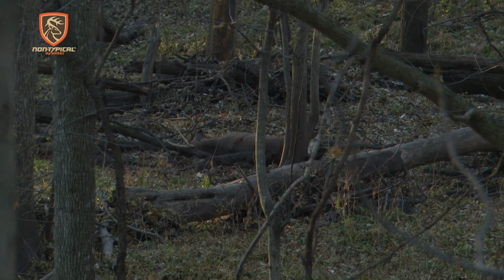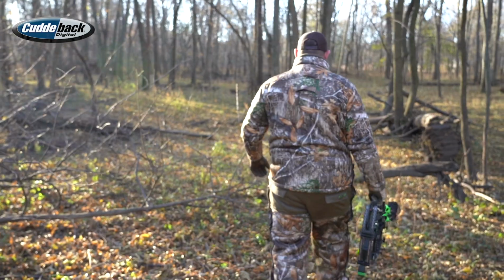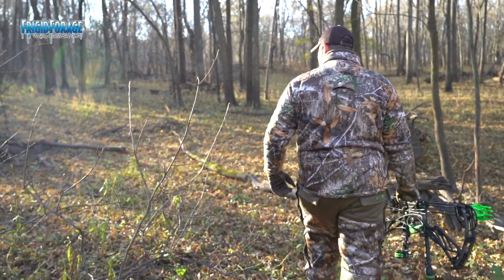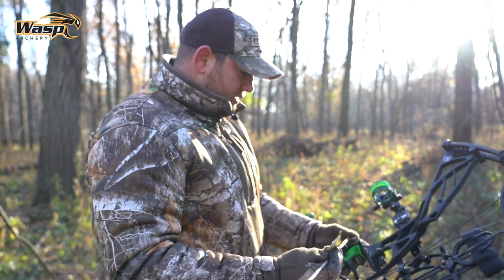Well, we are going to go ahead and pull down. It's been about a half hour since I shot that deer. We know where he's laying, so there's no sense in waiting around. So we're going to go put our hands on this big brute. Still intact.